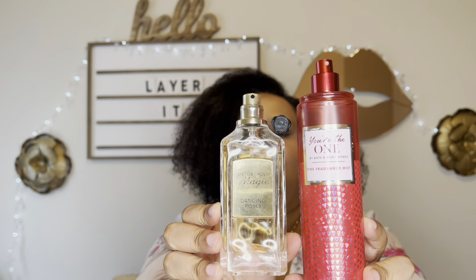And when you pair Dancing Roses with You're the One, whoo, you get a boozy rose with a hint of sweetness. To me, this is sexy. This is daytime or nighttime sexy. I love these two paired together. And again, that is Dancing Roses and You're the One.